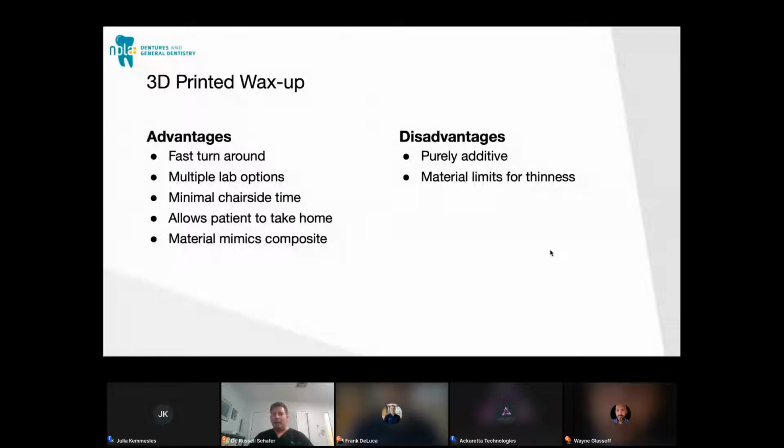I like it a lot also because there's not that much chair time. I think there's nothing more impressive to a patient than when they walk in and you just put something in their mouth and they walk out. That gives the patient the sense of, oh wow, this is pretty darn high tech. It's kind of the old saying: when you do everything right, it seems like you did nothing at all. And I like that a lot.